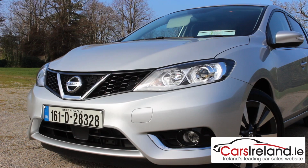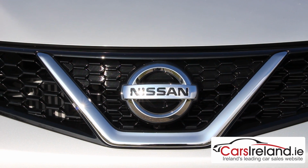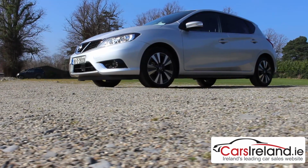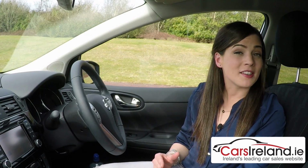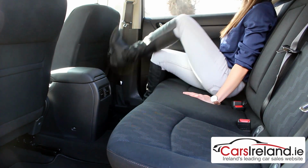And they appear to be going after this Focus and Golf-dominated hatchback market in two key areas: comfort and space. Because the Pulsar's extra height doesn't just give it great road presence, it also improves headroom for all on board. And by placing the front and back wheels as far apart as possible, they've also been able to provide class-leading knee room for rear seat passengers too.